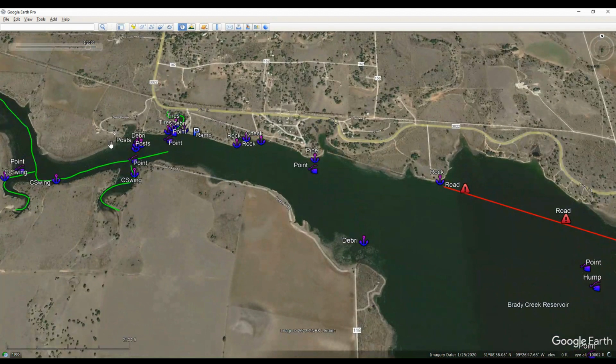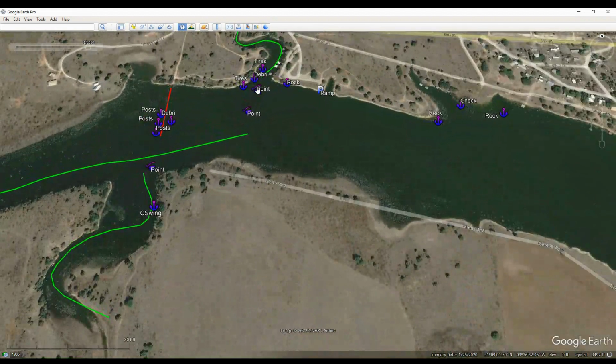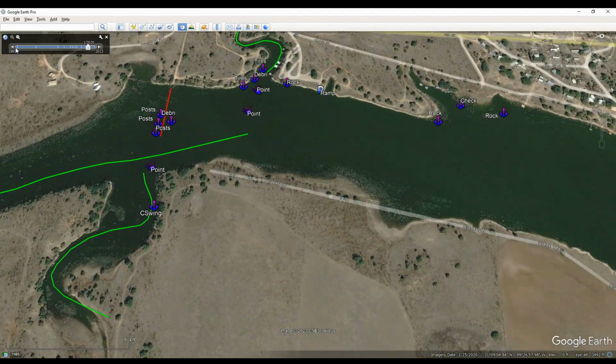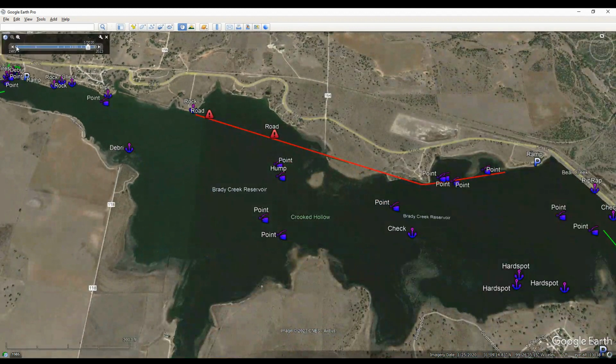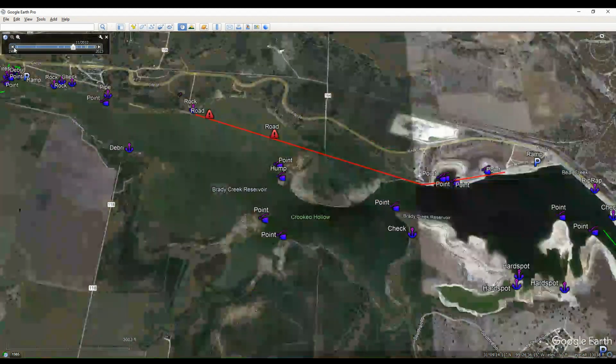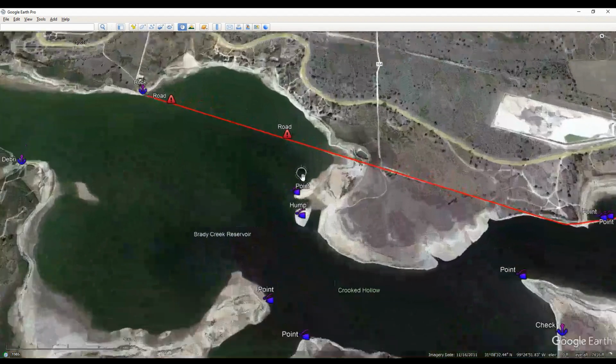You can see all this stuff that we looked at is not as obvious anymore, but those are all gonna be great spots to go look at. All right, let's pull this back. We were talking about this roadbed and this point over here. Let's go back to 2011 when the water's down, and let's see what we find out here.